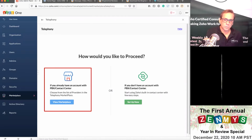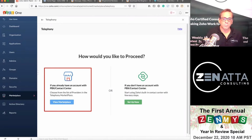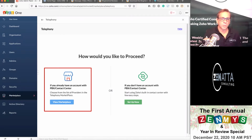The integration into Zoho, while good, is not great. We'll talk about that when you get a call, and I'll talk about this a little bit later. You don't have the ability to not answer the call. You kind of have to make it flip to a cell phone. There's all kinds of things.